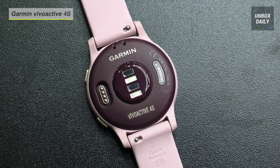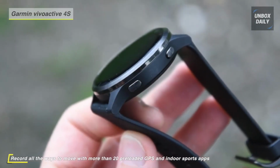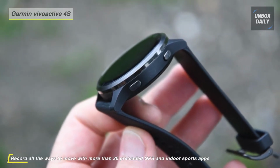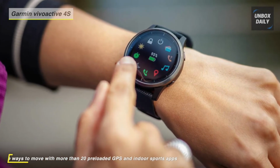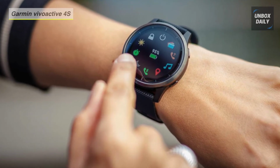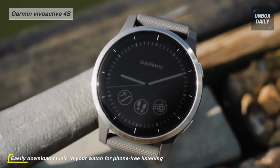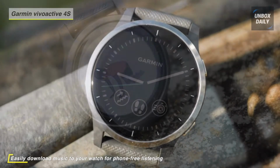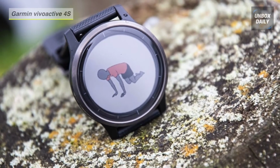The vivoactive 4S has more than 20 preloaded GPS and indoor sports apps, assisting you in tracking your progress in exercises such as walking, running, pool swimming, cycling, golf, and more. With the Garmin Connect app, you can even create your own custom workouts. If you want exercise help, the vivoactive 4S has inspired workout demonstrations that display right on the watch face. Learn cardio, strength, yoga, and Pilates workouts, or download even more through Garmin Connect.